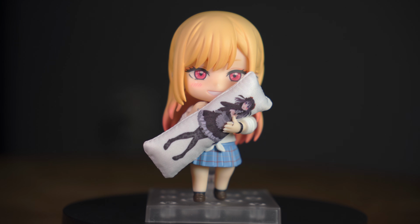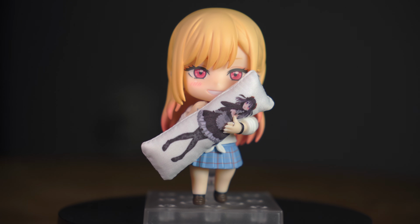I was going to have her holding the body pillow in her arm when I have her on display. But I feel like the body pillow just kind of blocks her face a little bit too much when you have it in her arm. So I'll probably just lean the body pillow up against her. Kind of unfortunate, but whatever.